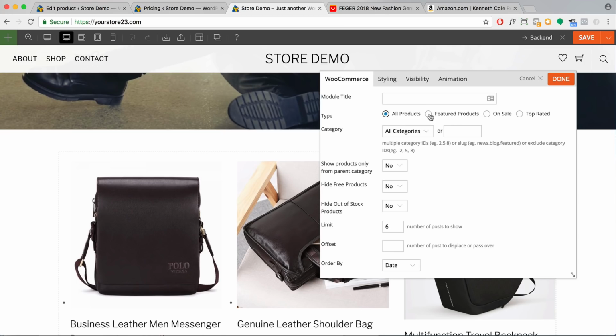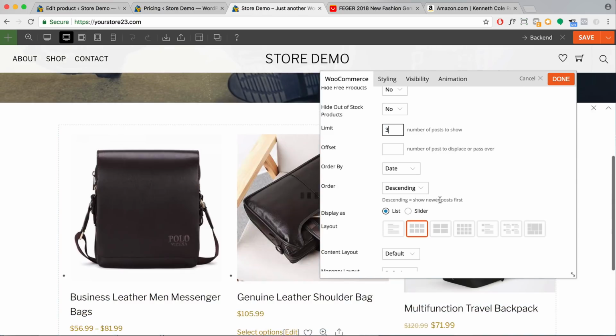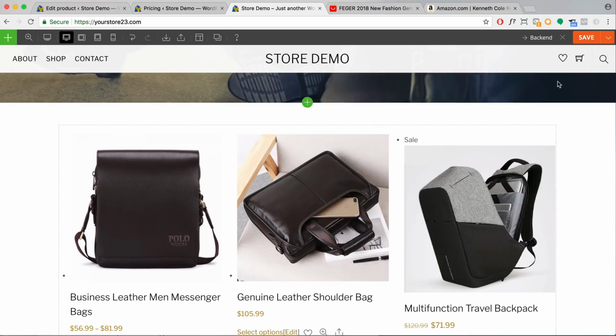I'll show you how to set in the featured products in a second. You can select specific categories. You can scroll down and basically edit the display settings. So I want to limit it to maybe only 3. And you can also change the layouts here and all the little details. You can play around with that, and then you can click on done.